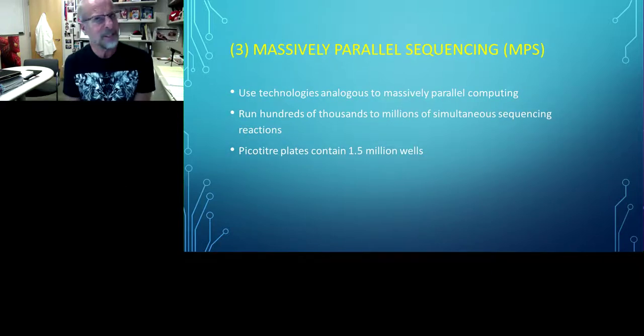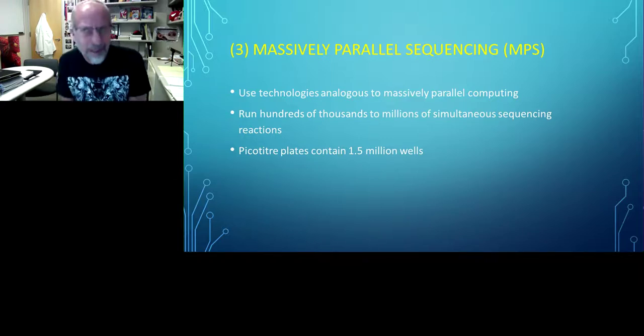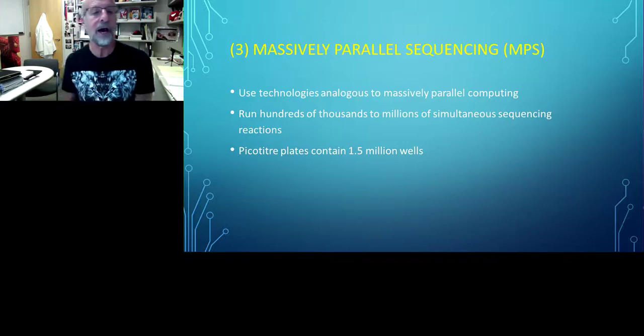And all of this comes together with something which we're now trying to call, instead of next generation sequencing, even though that is its name, massively parallel sequencing, or MPS, because that's what all of these are. These are technologies that do sequencing on a massive scale. And basically, for example, the very first generation that I'll show you in a second, where the sequencing was done in a picotiter plate, which contained 1.5 million wells.